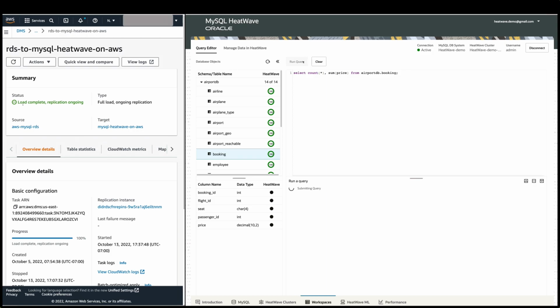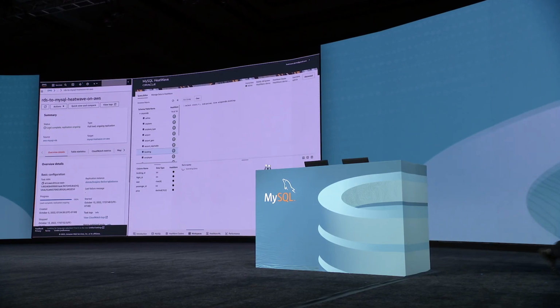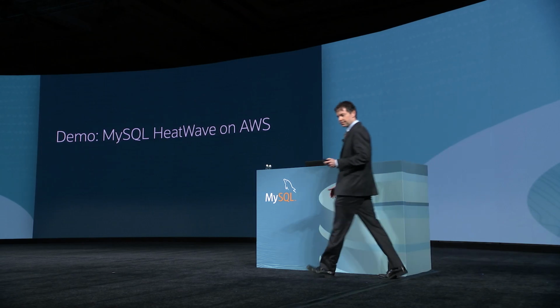So what I've just shown you is how easy it is to create a MySQL Heatwave instance in AWS. The latency of accessing this is very low, and there is no data egress to the internet. Thank you. Thank you, everybody. All right, thank you, Nipun.